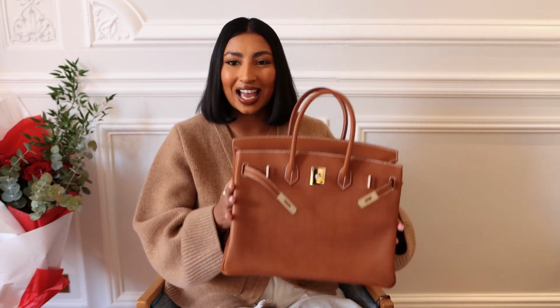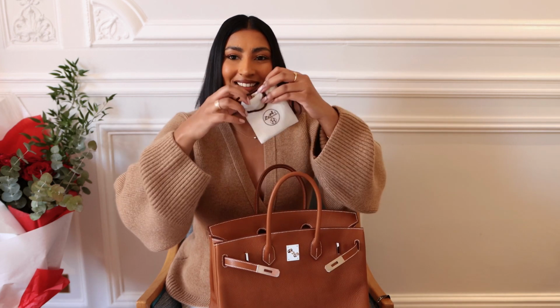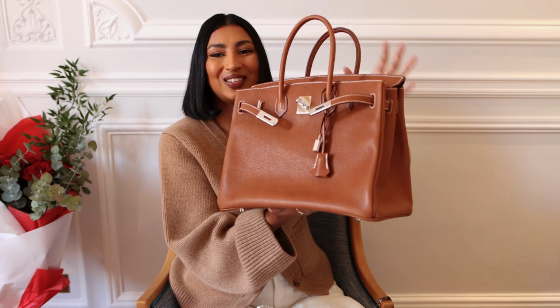I'm gonna stick the clochette on. This is so exciting. I can't believe I'm doing this. Oh my god. Okay, let me take the seals off this. Okay, so this is it with its clochette.